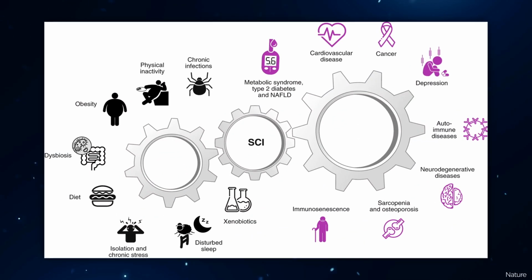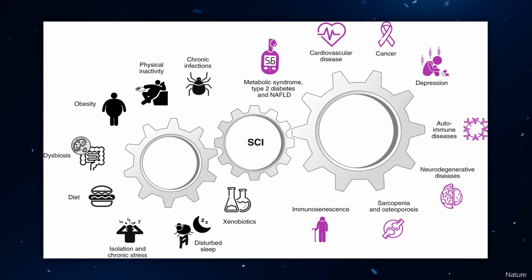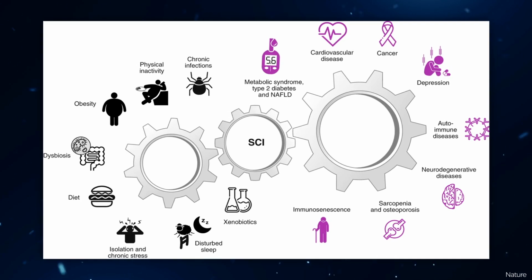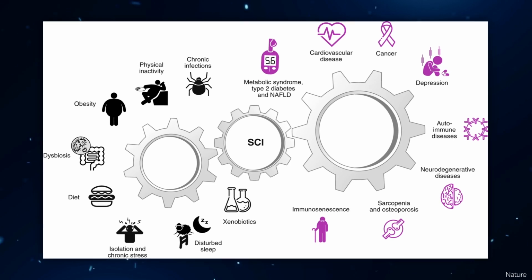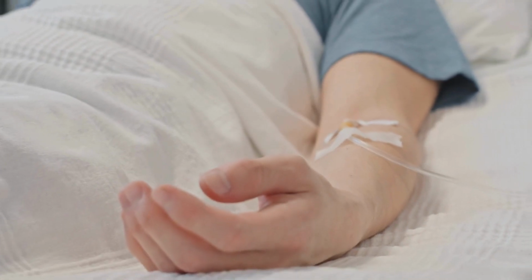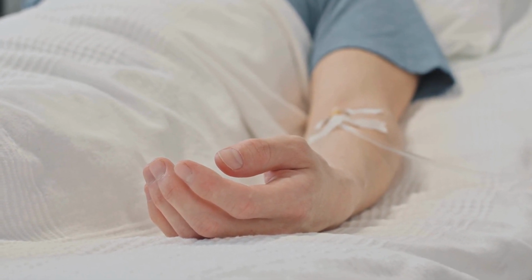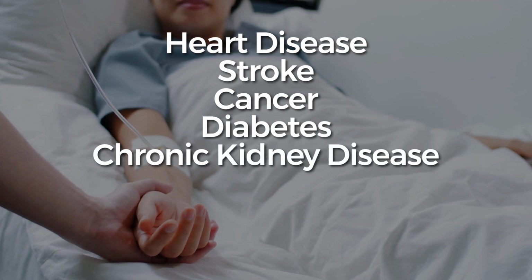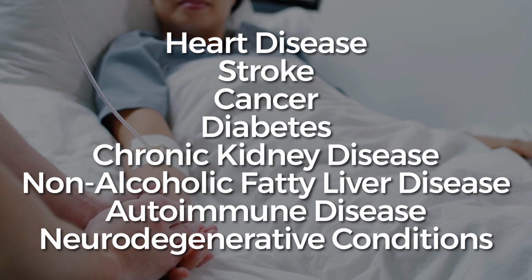This diagram is really helpful in understanding the whole landscape of hidden inflammation. It's only been in the past 20 years that the medical community has discovered that the immune system and inflammation are involved in a wide variety of mental and physical health problems that cause people to be unhealthy or die. More than 50% of all deaths are attributed to inflammation-related diseases, including heart disease, stroke, cancer, diabetes, chronic kidney disease, non-alcoholic fatty liver disease, and autoimmune and neurodegenerative conditions like Parkinson's.